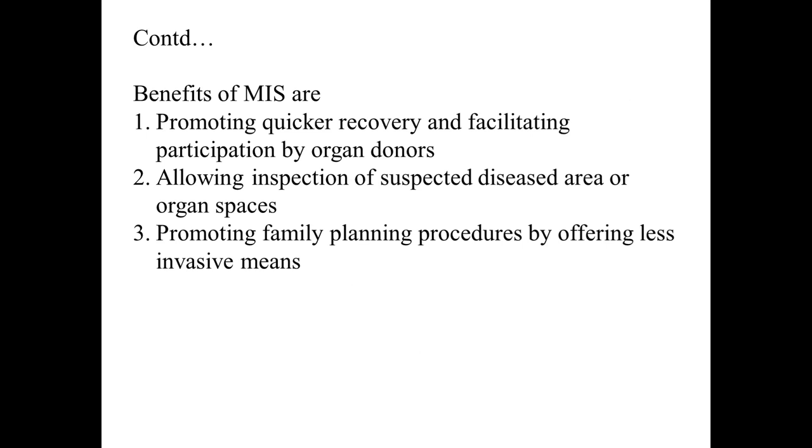The other benefit is promoting a quicker recovery. You can imagine if a person did not have a long abdominal incision, his respiratory functions are not going to suffer. He will not have a lot of pain post-operation. He is not very likely to have any complication and therefore will recover quickly and go home.